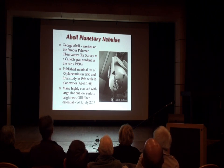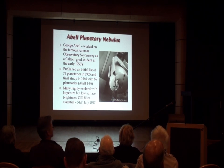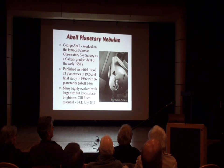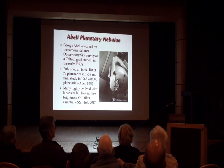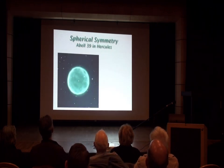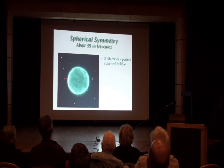But an amateur nowadays with an oxygen-III filter, a specialized filter that only lets through the light of doubly ionized oxygen that planetaries emit, is able to see many of these objects. So this is an example. This is Abell 39 in Hercules, a very beautiful, symmetric planetary. It's 3 arc minutes across. It's a very old, large one.